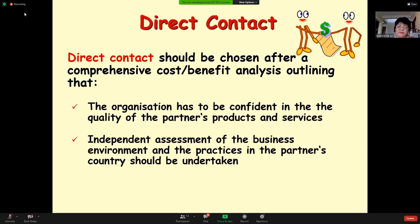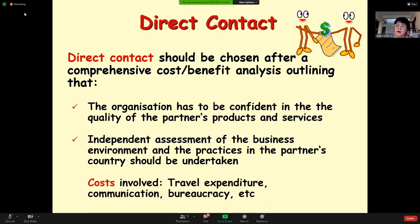And the cost involves everything from the travel expenditure, the cost of communication, the cost of bureaucracy, the cost of politics, etc. So we have to consider everything, the direct cost of the direct contact, when we choose it.